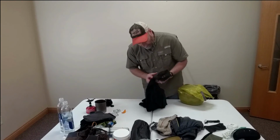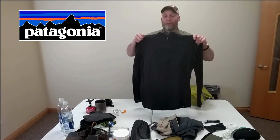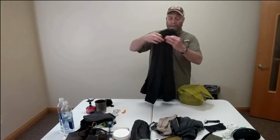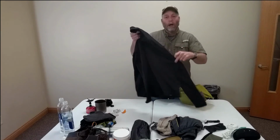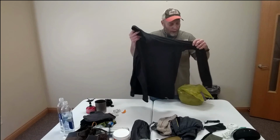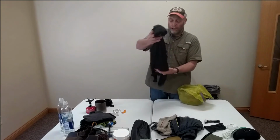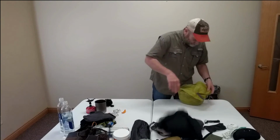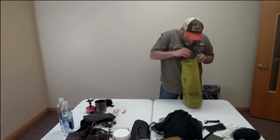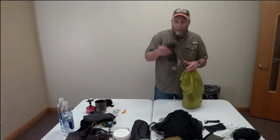Right here, I've got a Patagonia Capilene thermal weight top. It's a base layer technically, but it fits over my t-shirt well. It breathes well, but it also has great warmth to weight ratio especially. So if it's chilly out or breezy, I can wear my little Capilene Patagonia base layer there.